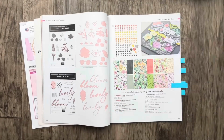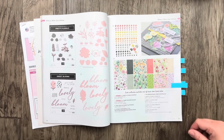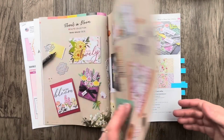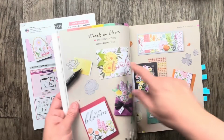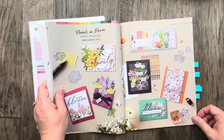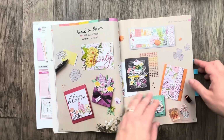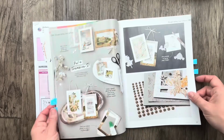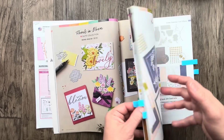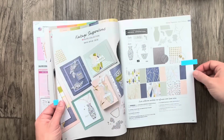So when Stampin' Up says suite, they mean the suite collection of items that you can get that all coordinate together. So for example, in the annual catalog, we have the Florals and Blooms suite, and there is one item number for the entire collection. So when they're talking about suites, they mean the suite collection. So you can get one whole suite collection, and then you can get another suite collection half off, and you can mix and match.